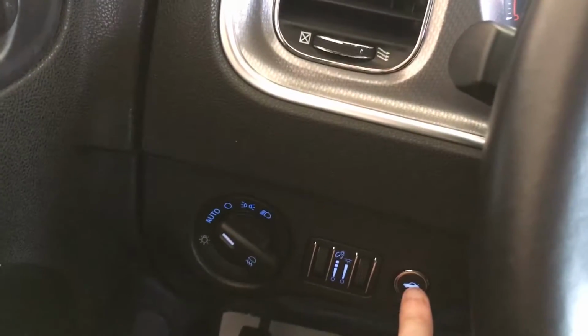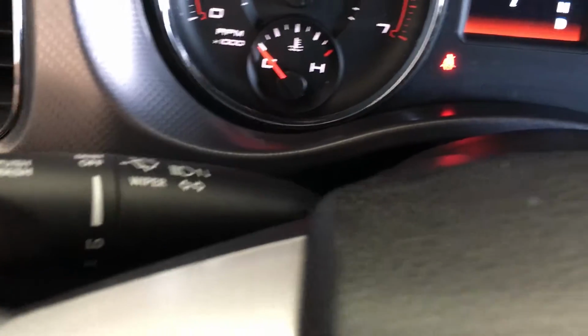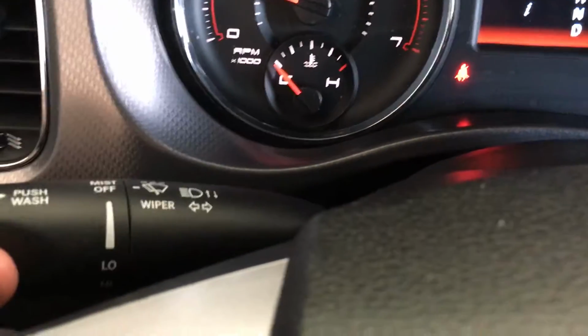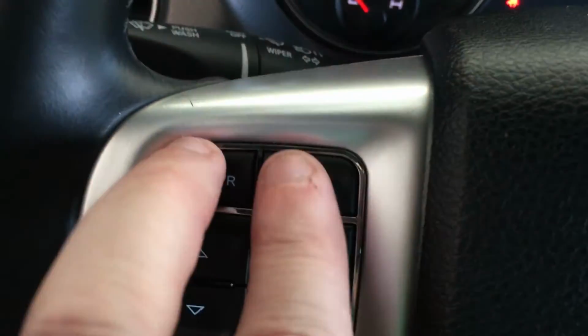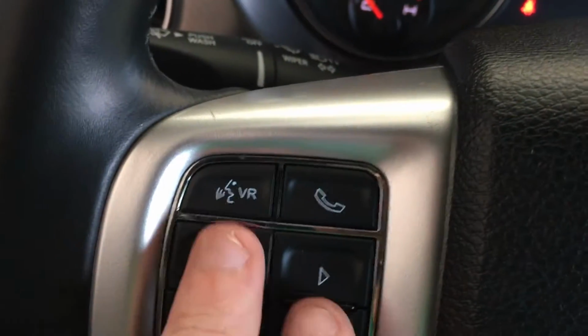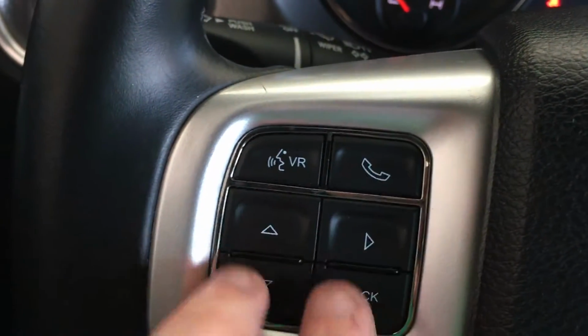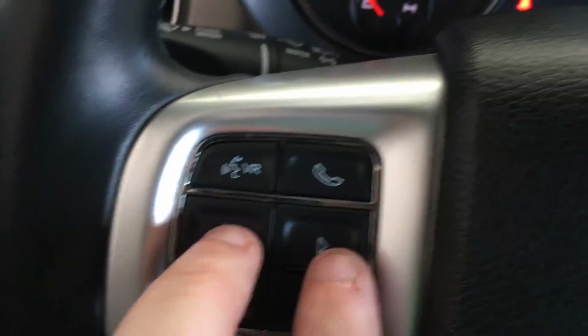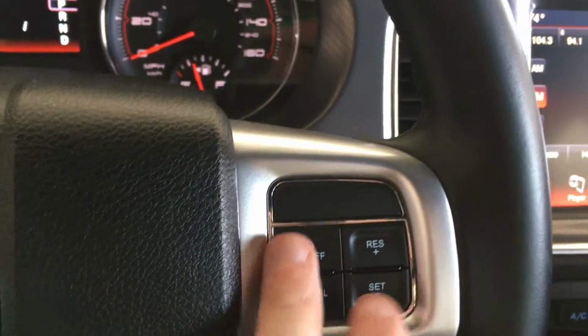There's your dimmer switch. There's your power trunk release. You have one stem switch on this vehicle, which actually is your high beams, your turn signal, and your wiper washer, all in one. As you can see, here's your Bluetooth buttons. These are your in-vehicle audio controls on your steering wheel, or your in-vehicle EVIC options, where you can go through and adjust that particular driver setting. Here is your cruise control, and we're going to work our way over.